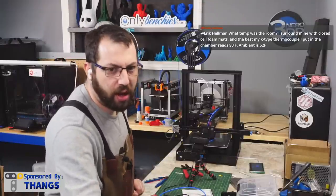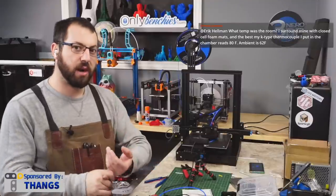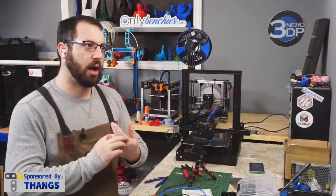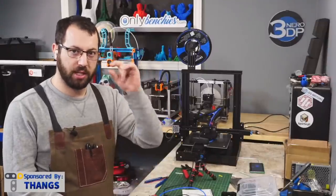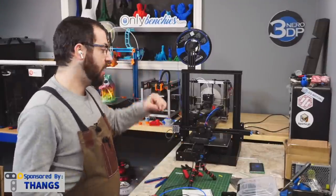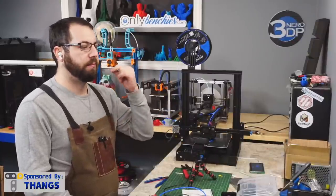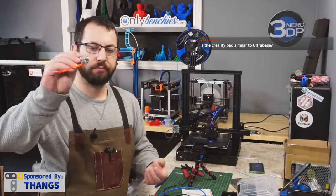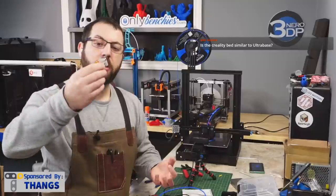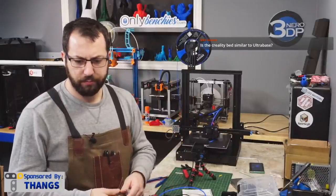Yes, so for this, I am running the stock heatsink. I swapped out the heat break for a titanium Chimera heat break. It's actually from Triangle Labs on AliExpress. They make a titanium heat break for the Chimera. I have that installed in here right now. And then what I've done is, you could literally just throw the original block back on, but I don't like this thing. So I just put a V6 block on it with a V6 nozzle.